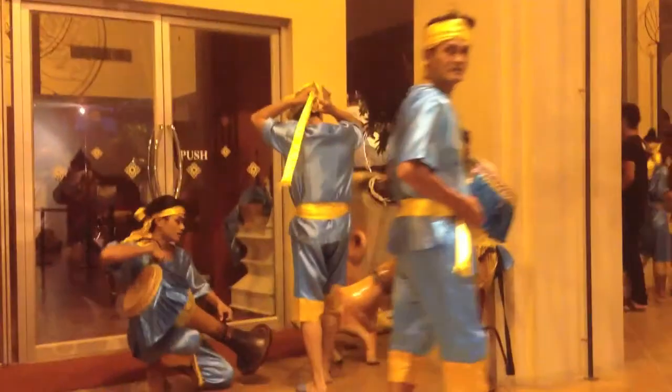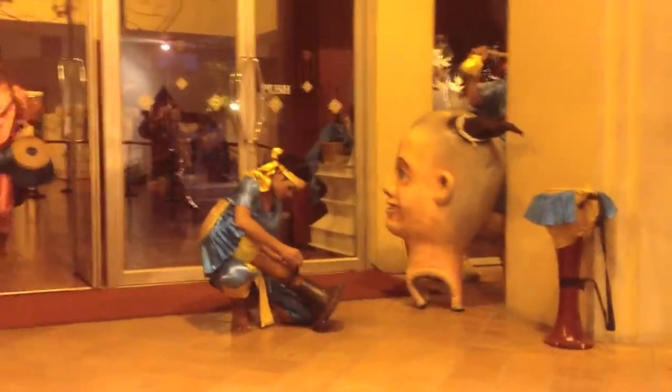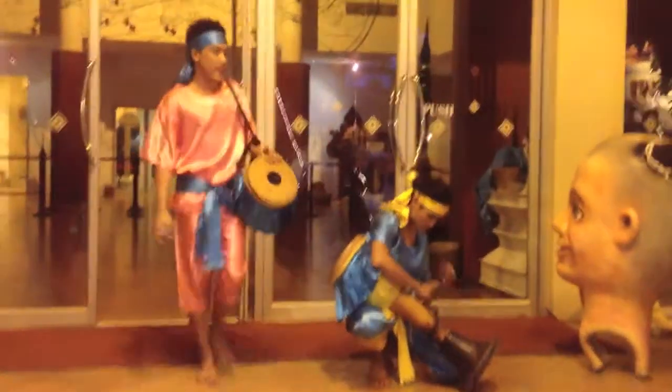Okay, this is the theater entrance. Ramayana Hall. There we go. And here's another performer who's just come out. Yeah, so it's great to see. I think there's going to be lots of acrobats.